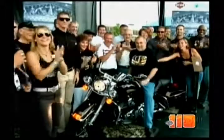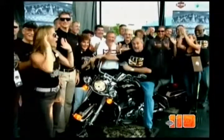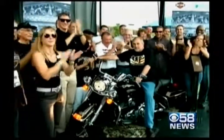That was the revving of the engine. Wall Street closing bell, Harley style. Company CEO Keith Wandell revved the engines on some brand new hogs at 3 this afternoon during a remote bell ringing ceremony right here at 6th and Canal. Harley-Davidson has been a traded stock for 26 years now. It's a big name business.